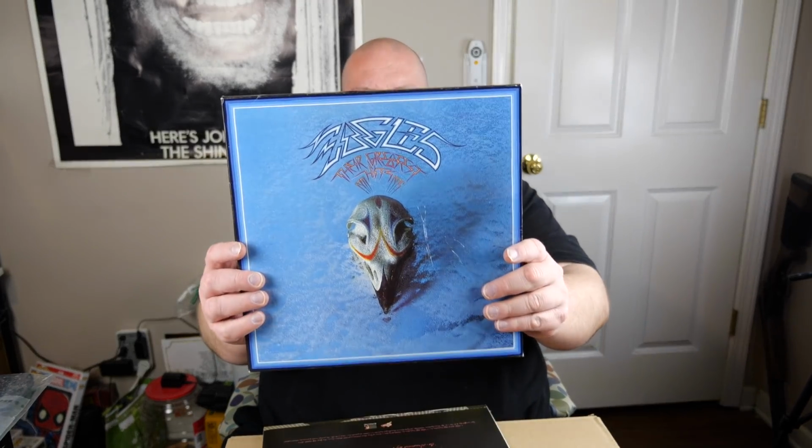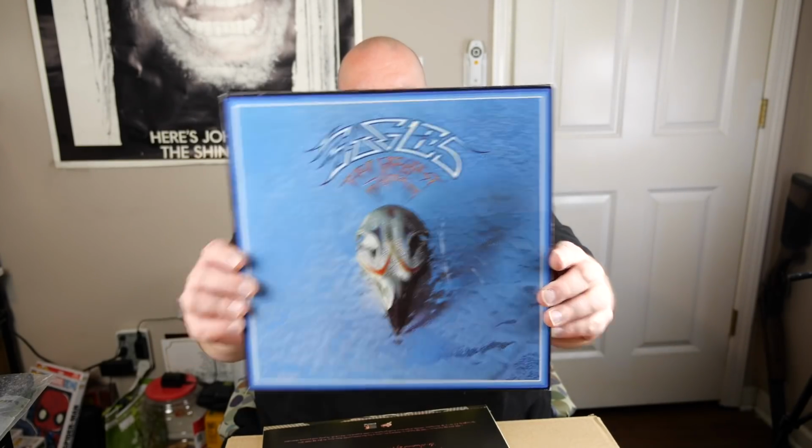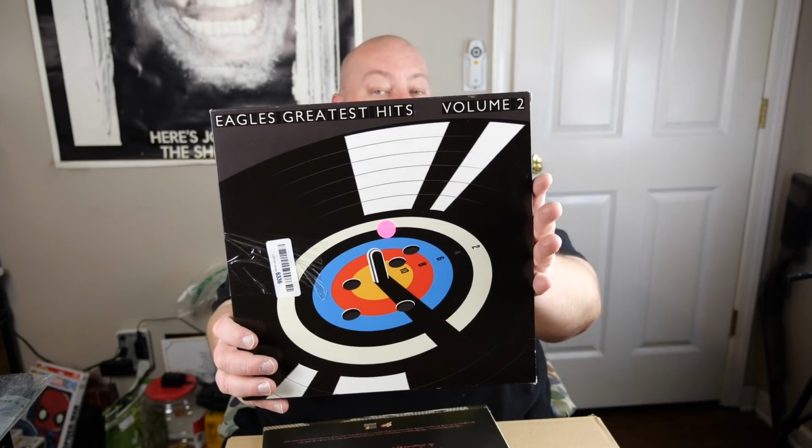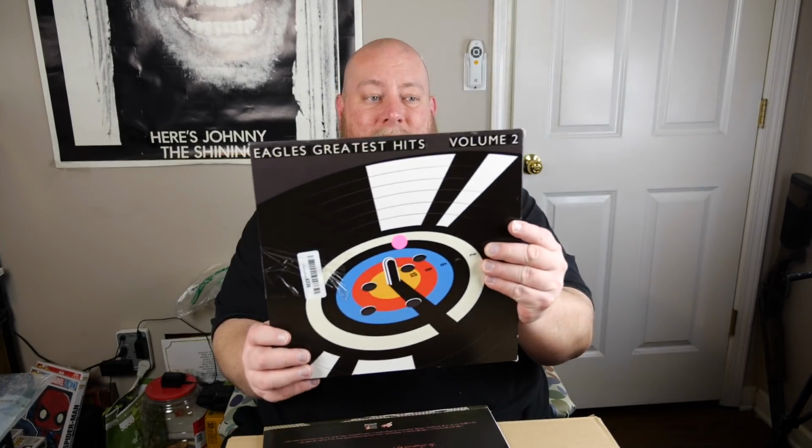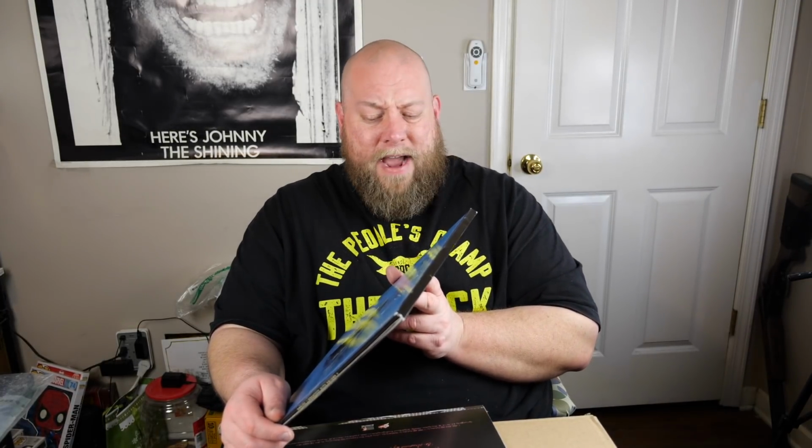But this next one, though, yeah, this one's going to be a keeper. This one's not for sale. We have Eagles, the Greatest Hits on the front, and then the back, it's the Eagles Greatest Hits Volume 2. So this is the Greatest Hits 1 and the Greatest Hits Volume 2 of the Eagles. I don't have any records of the Eagles, so this is freaking fantastic right here. This pretty much completes my Eagles collection on vinyl that I needed. It's all right here in one.